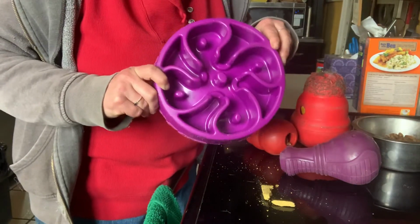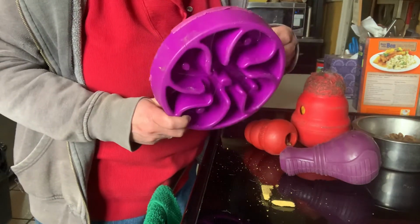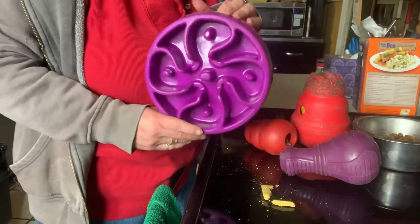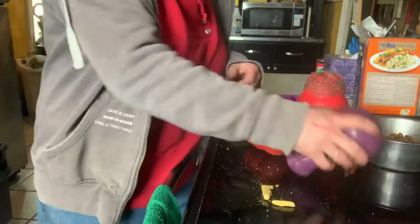A lot of dogs, if they're in a crate while eating, will eat the food and then just chew on this like a toy, so they don't get to have them. But since he doesn't have to eat in a crate, and he also does not chew on this in his crate, that's good. And then this is another kind of toy.